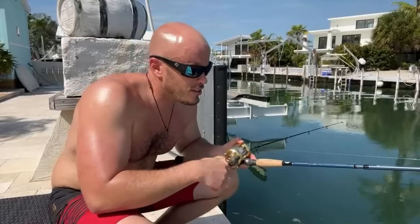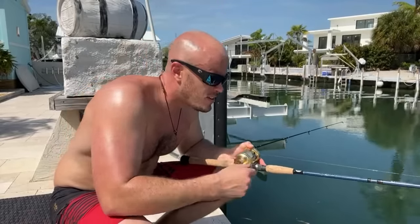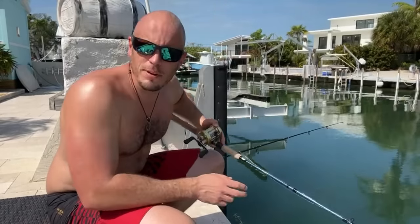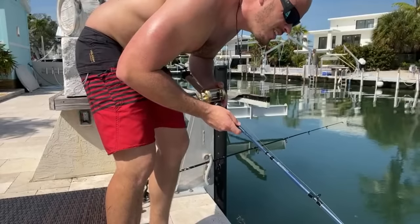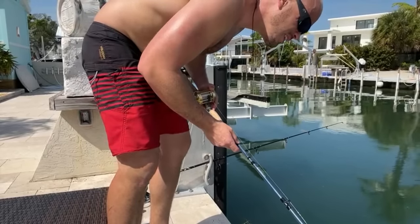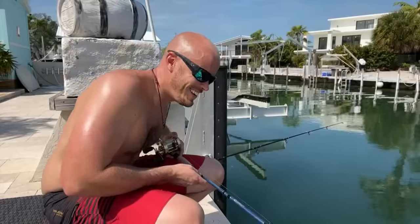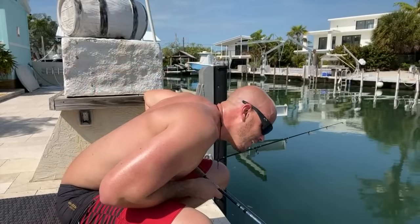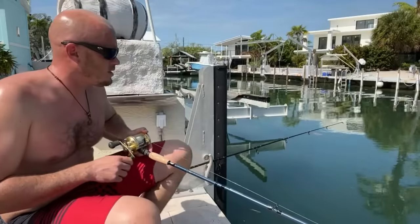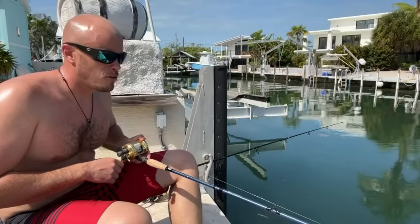I see some parrotfish down here. Let's see if they'll bite. You know, parrotfish are kind of funny. I think they eat meat though. I'm pretty sure. Yeah, they eat meat. What am I talking about? They're looking at it, but they don't want to bite. There are lots of parrotfish swimming around in this place, I noticed.